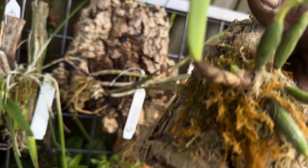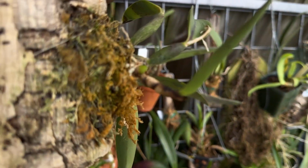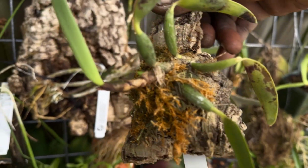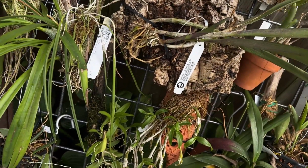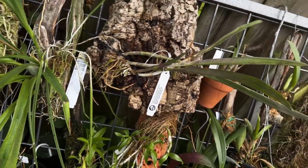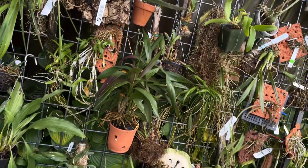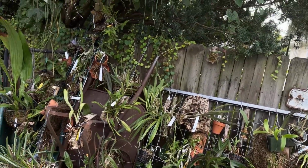Now look, Pete. This is what he gave me as a prank. What in the world is a Sophronitis doing in my collection? But look, it gave me that growth, which could have a sheath in there. Who knows? I don't know. But more significant is another little baby growth coming up. Can you believe it? I am shocked.